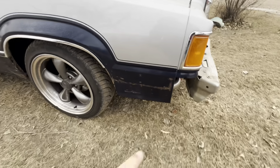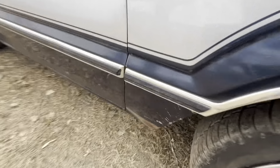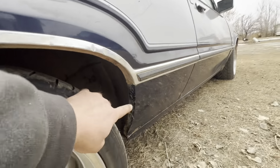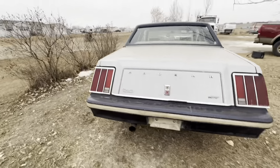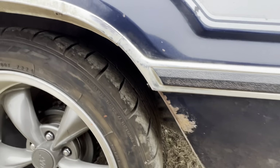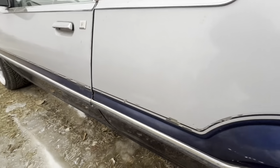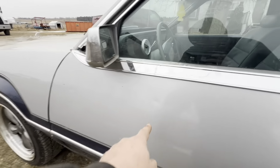So you can see this one here, it's got some scuffing here, a little bit of rust from gravel spray here. This is bent in a little bit here, but this part here is solid. Need a taillight, 2 taillights, a little bit here from gravel spray. I'm gonna see if I can get this pinstripe here done. Ding in the door.